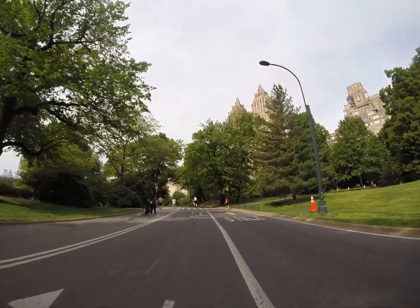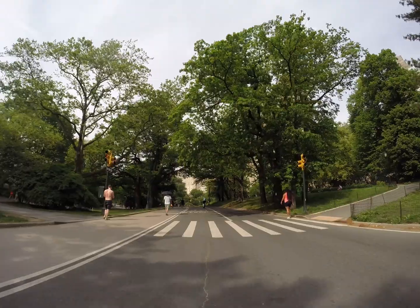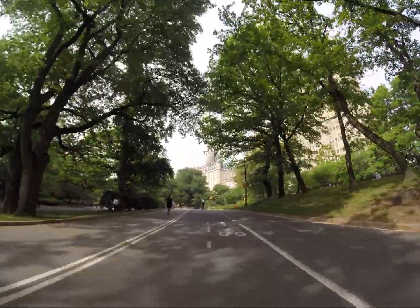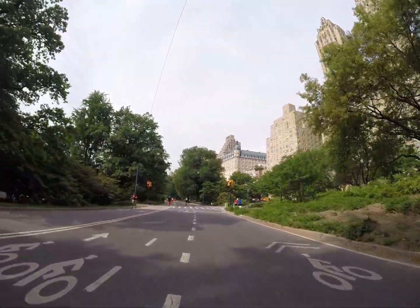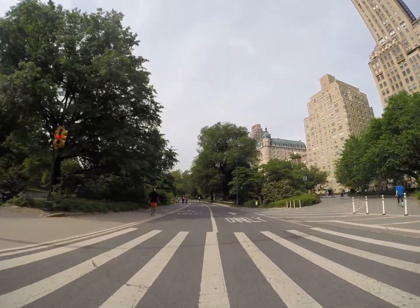Again, just a really beautiful day. All the trees are in bloom here. You got some really nice architecture. Some of these big old buildings here. The one on the right is either the Beresford or the El Dorado. I always get them mixed up. I forget which one this one is.